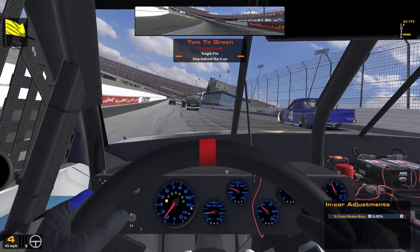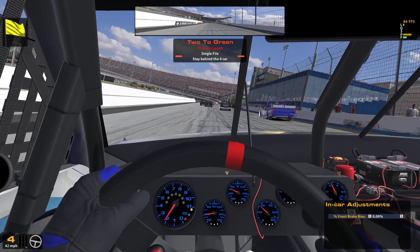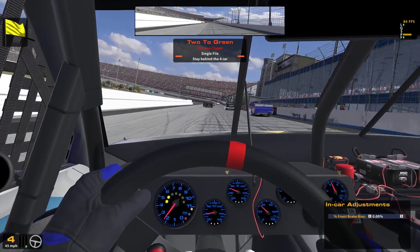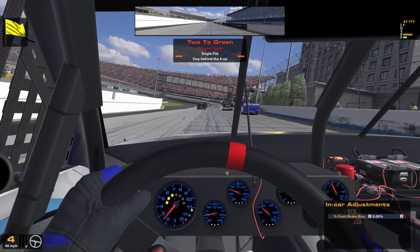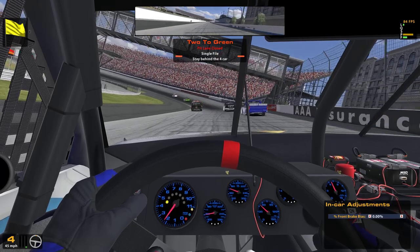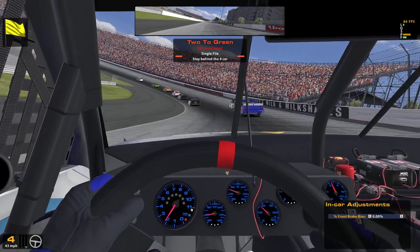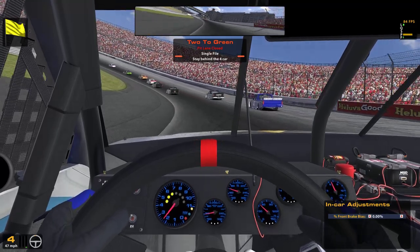And of course I'm 5% rearward, which means when you stomp on the brakes you end up having no stopping power at all, because you're technically only using one brake. It's like you're on a bike and you're only using the rear brake, which is incredibly hard to come to a stop on any motorized vehicle. All right, two to green.